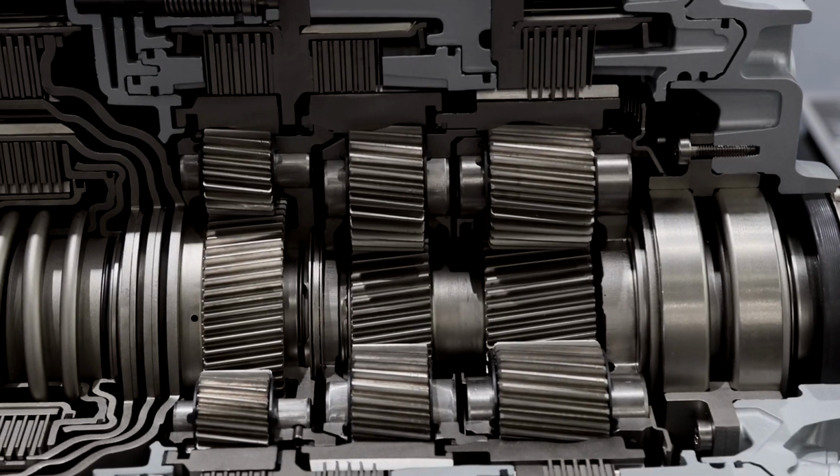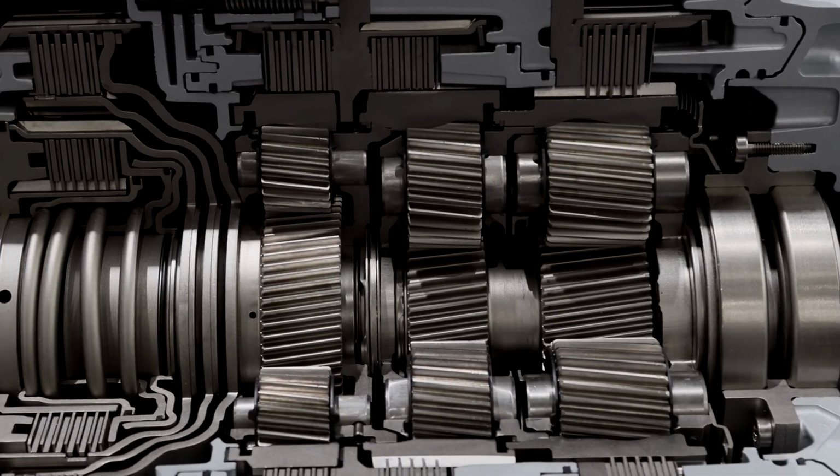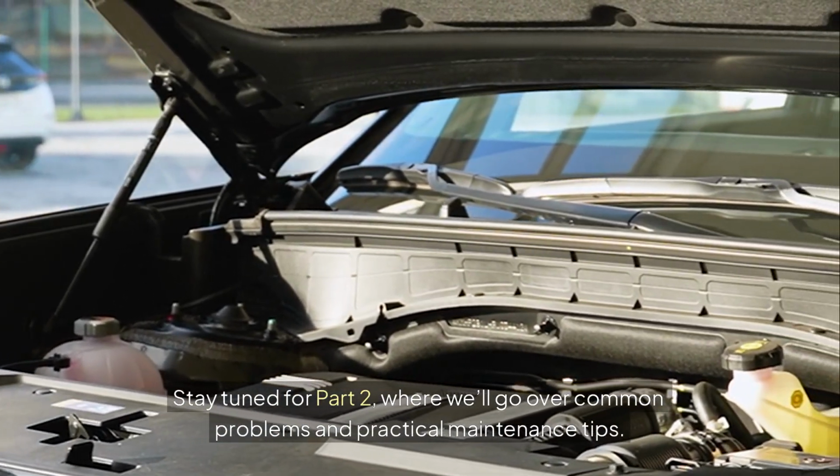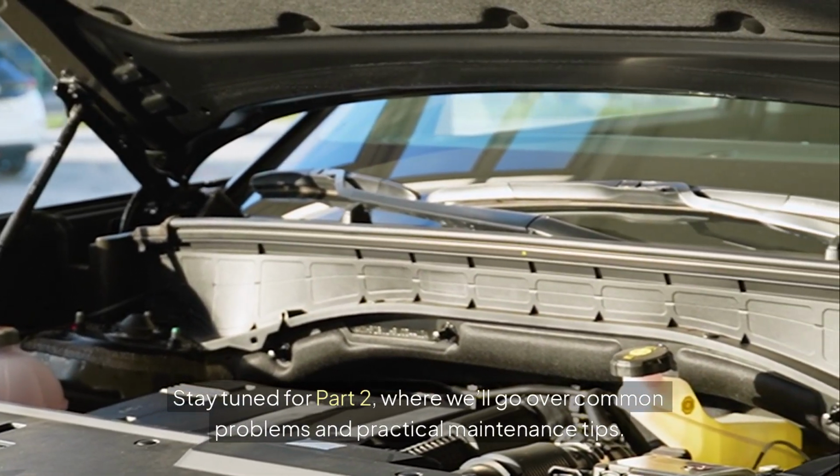This was part 1 of the Chevrolet Electrical System and Transmission Guide. Stay tuned for part 2, where we'll go over common problems and practical maintenance tips.